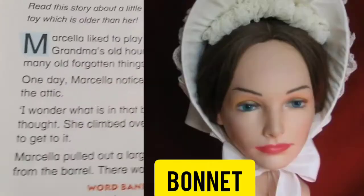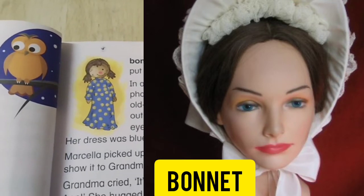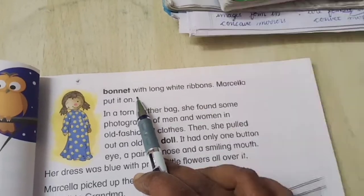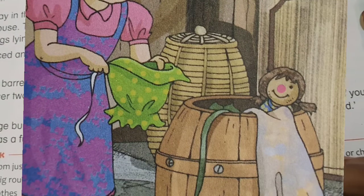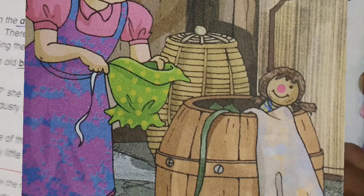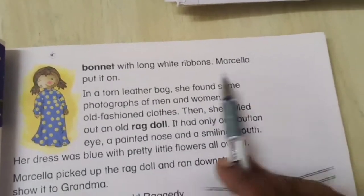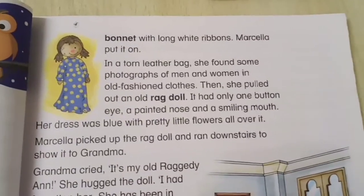There was a funny little bonnet. Bonnet means what? It is a cap. Okay, children. The cap a woman wore is called a bonnet. See, look here, children, this is a bonnet. In this barrel, she found many different things which are unused in the house. And she found this bonnet. Bonnet means the cap which is made with wool and which the woman wore. A bonnet with long white ribbons. Marcella put it on. She put it on her head. Next.